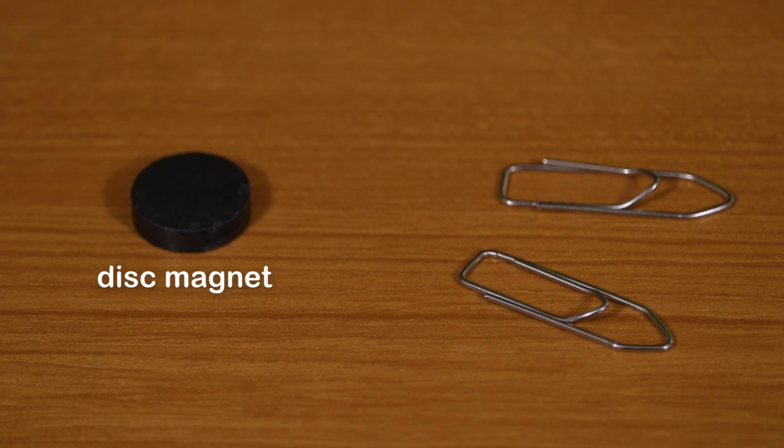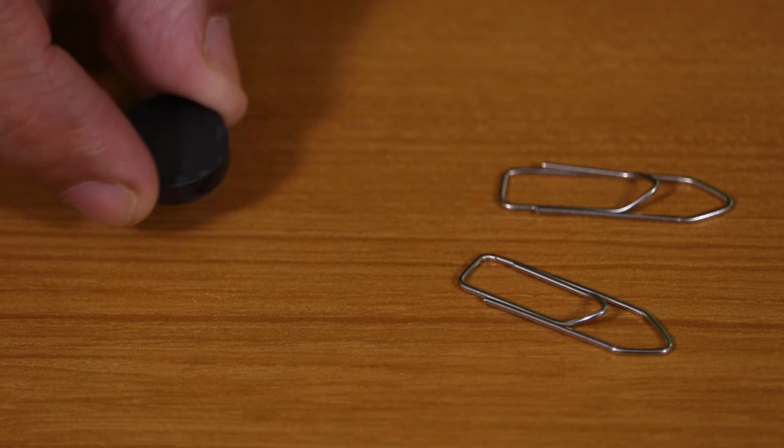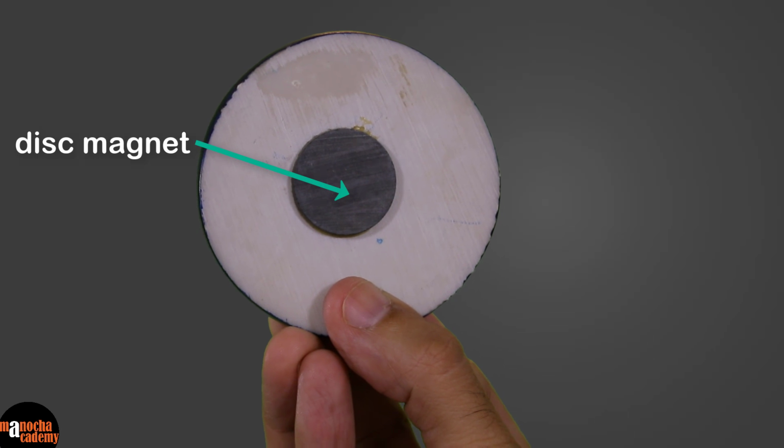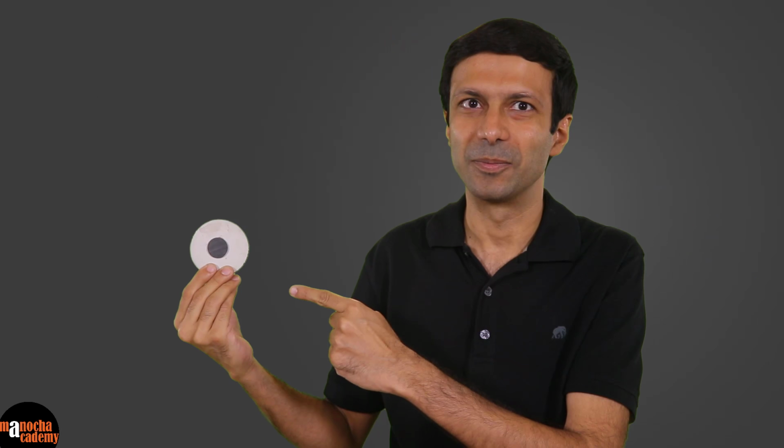A disc magnet looks like this. Can you see it attracting the iron clips? Where are disc magnets used? You might have seen them being used for fridge magnets. So if you flip the fridge magnet, you can see the disc magnet at the back.